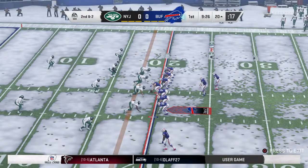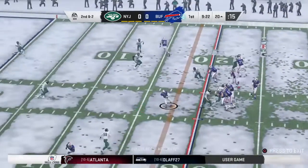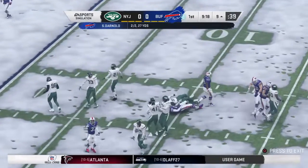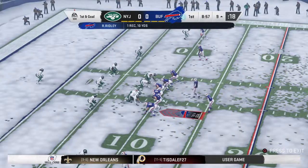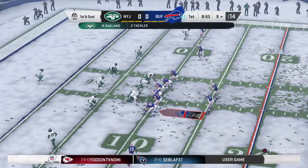57 to Mike. 57 to Mike. Let's go, on 2nd and 2, Darnold. And he gets this one to Ridley, complete. And he gets it inside the 10 to the 9. So 1st and goal and an opportunity for our first points in this wild card game.